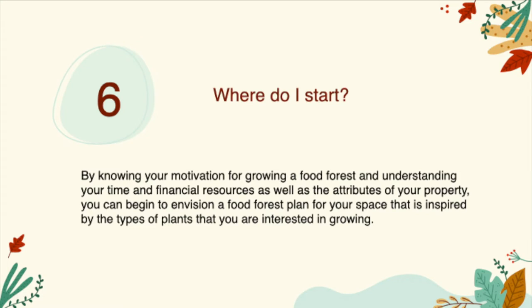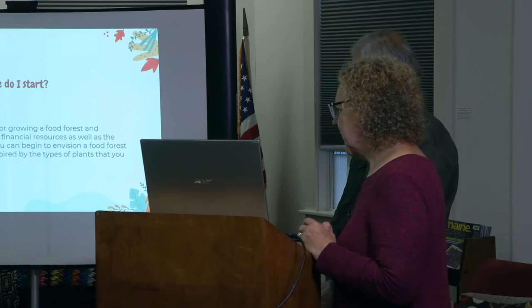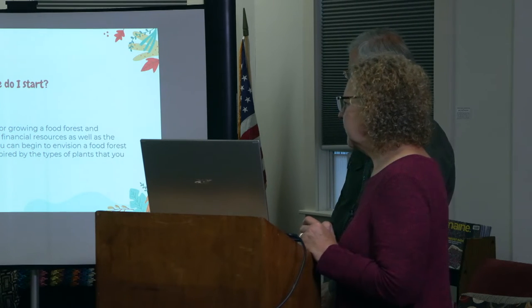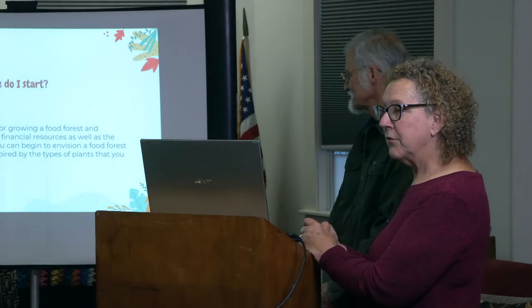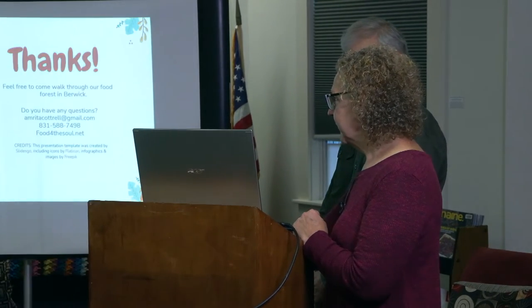So where do I start? By knowing your motivation for growing a food forest, and understanding your time and financial resources, as well as the attributes of your property, you can begin to envision a food forest plan for your space that is inspired by the types of plants that you are interested in growing. And there are a lot of options.